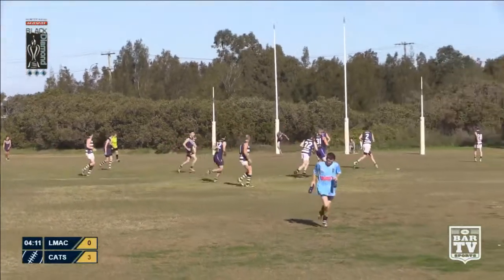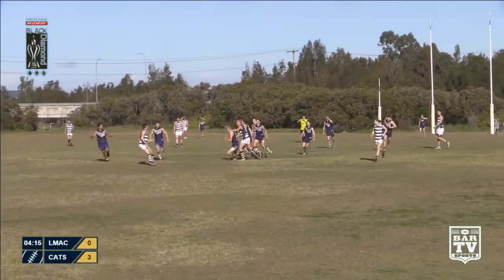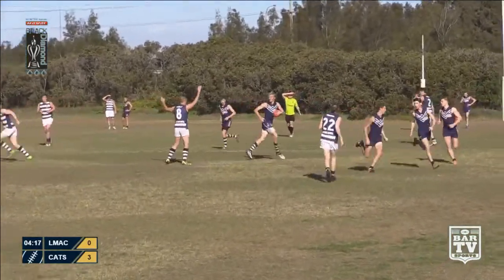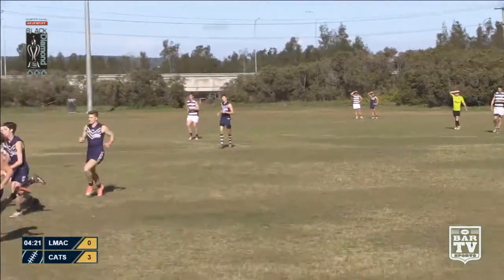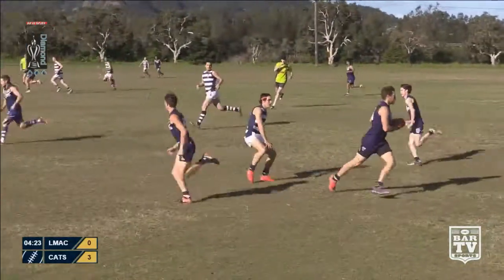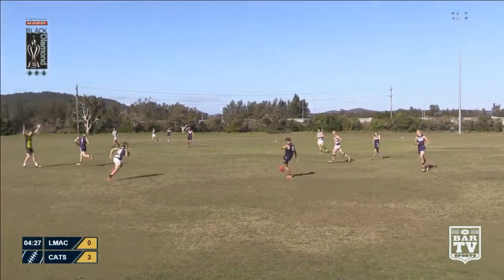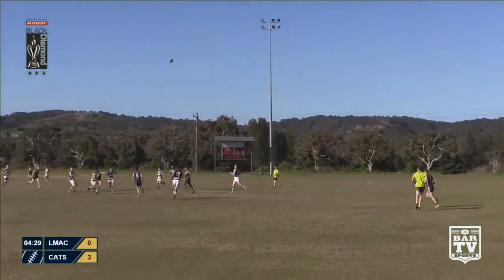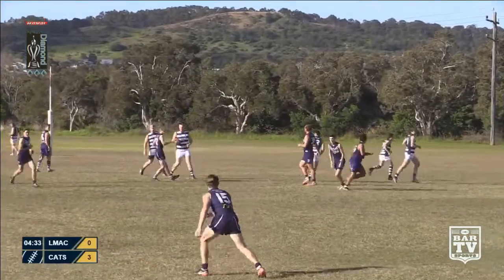0-3. The 5 minutes gone on the clock. Good mark from Damon Twally. He's kicked it forward. Dylan's taken a good mark. Good defensive mark from the Muswellbrook boy.